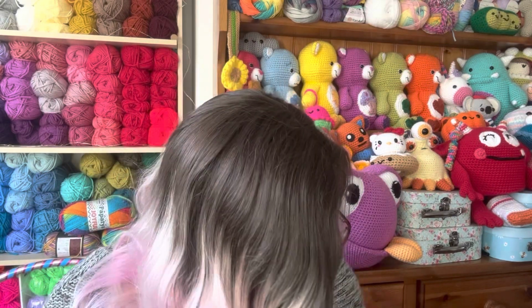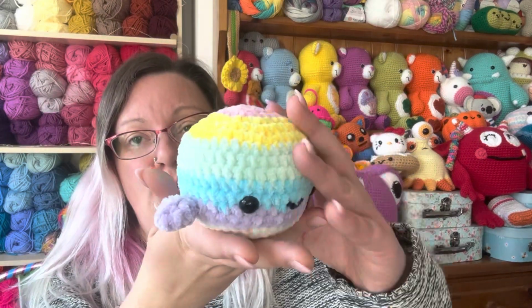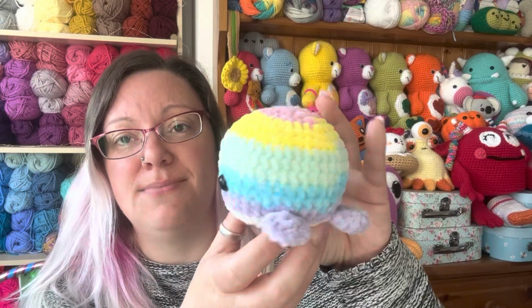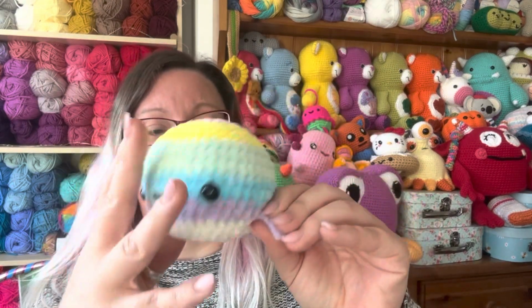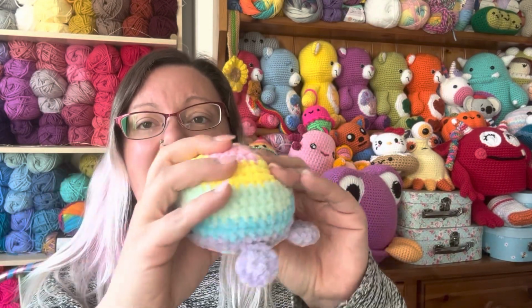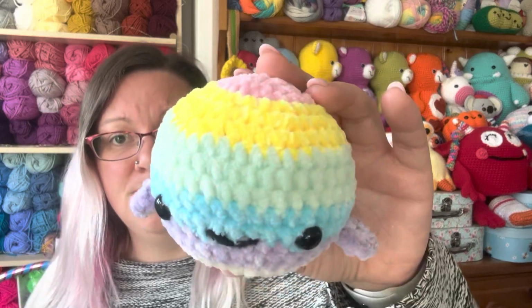Right, what came next? After I did those, I found another free pattern online. This is a free pattern by RinMeow21 on Instagram. Again, I will put links to all of these down below so that you can find them. So RinMeow21, and it is this chunky little rainbow whale. I don't know why, but I wanted to make one, and there she is. She's very cute. She's got little side flippers. She's got a little tail, and I used my James C. Brett Flutterby Chunky on this one.